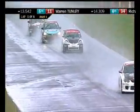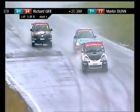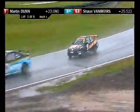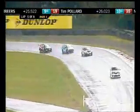Just in front of him's another DC5, Sean Bears. He won the Winter Series early this year, so he decided to come back and have a run. And he's an experienced rally driver, done a lot of club events on the gravel, so he's pretty adaptable in these sort of conditions.